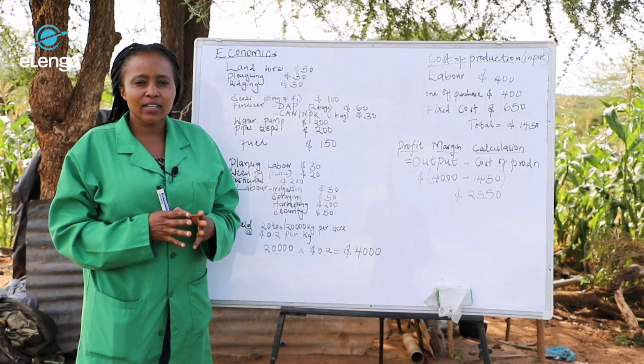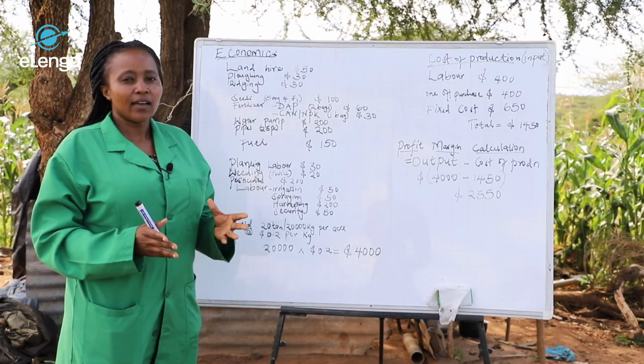After all this, we have to do the economics in order to know if this business is profitable or not. This will involve looking at the production cost and all the essentials that are incorporated in the farm, getting the gross margin, subtracting them, and then we get to know whether the business was profitable or not.